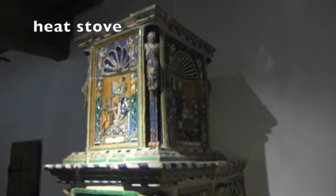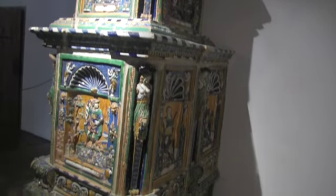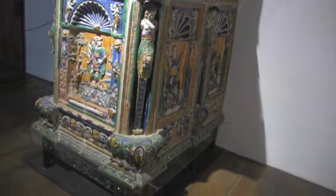And look at these symbols that were painted on the walls. Very elaborate one. Perhaps one of the most decorative ones I've seen.